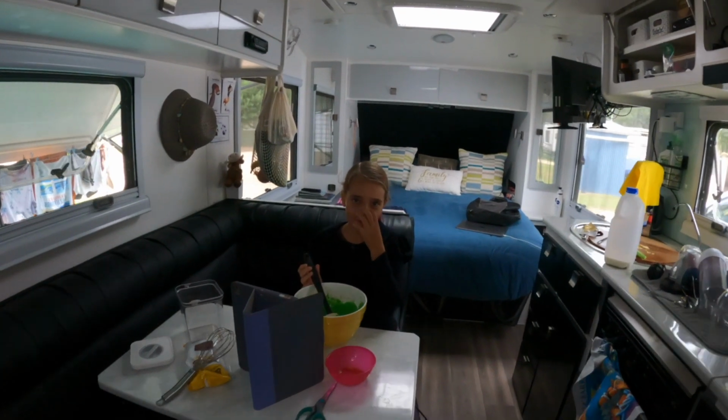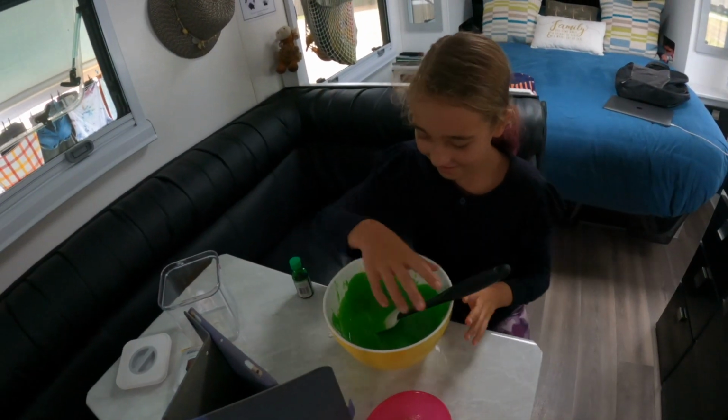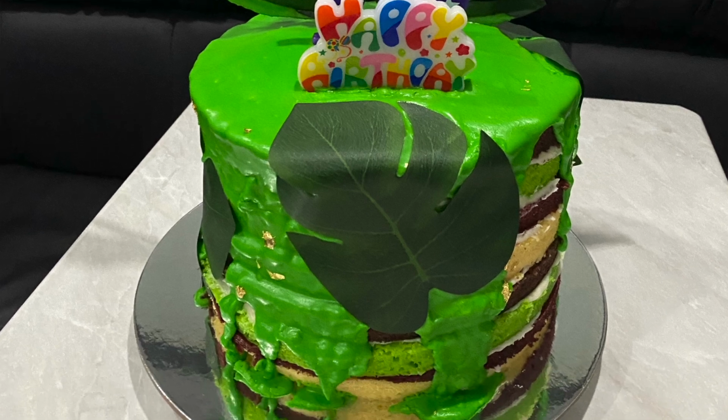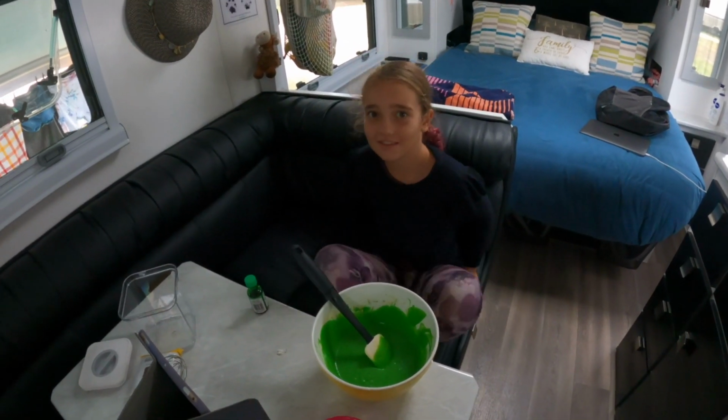Alright, it's my Teddy's birthday today, so I'm making him a cake, and have a look. It's turning into a jungle like mine was. It's getting green. And then I'm gonna make some icing, decorate the top, put some dinosaurs on it.